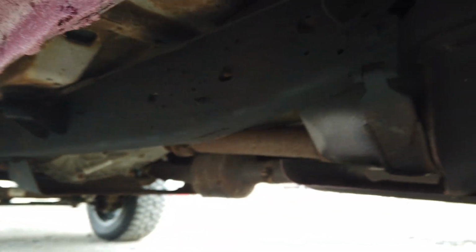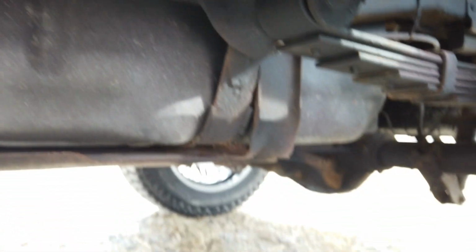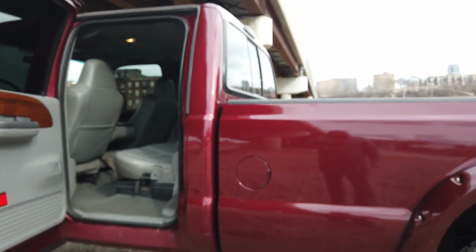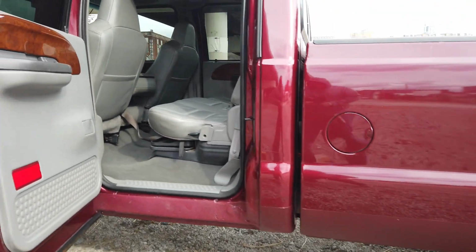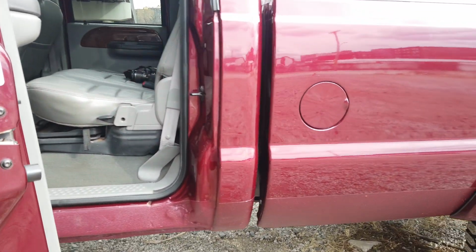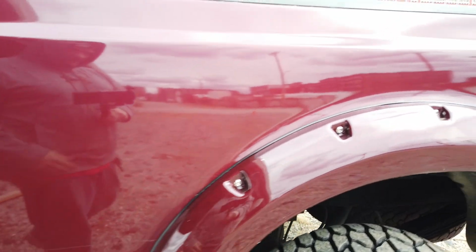It is not a rust-free truck, but it's not ragged out. It's not rusty and holey like you'd expect. Looks like someone just did some bed liner as opposed to painting it after they fixed it. So, it is what it is on those. When we're dealing with these 16-year-old 150,000 mile trucks, we get them in all walks of life.